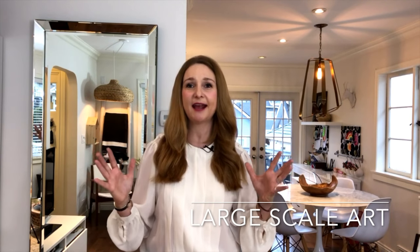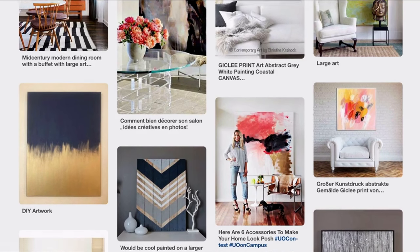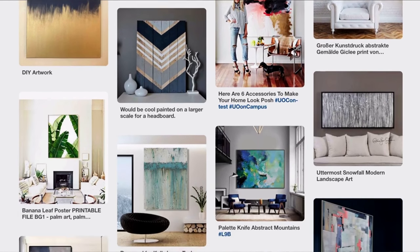And then last but not least is large scale art. Now, don't worry if you've got a gallery wall. I still think it's one of those things a gallery wall will always be in, but they can be tricky to do. So large scale art is really in for 2018, and the bigger the better.